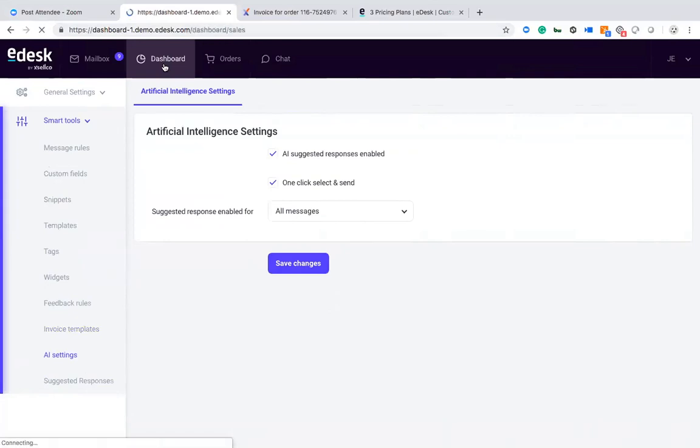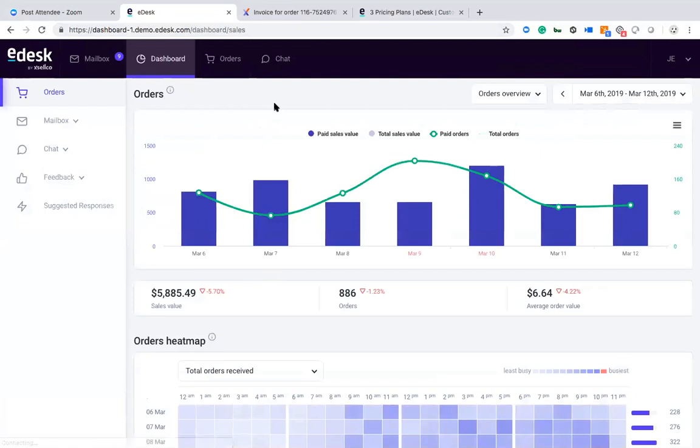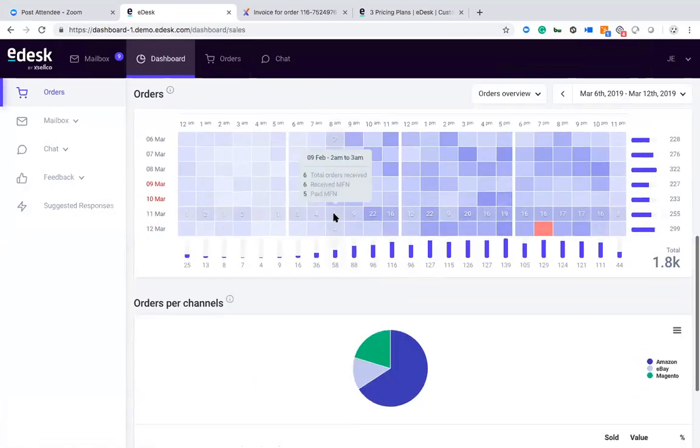So we do have a dashboard as well. I'm a very big believer in what you can measure, you can manage. So we can see all the order information here. We can see exactly when the orders came in from our heat map, and what times of the day, what particular days we're receiving the most orders.